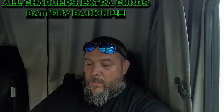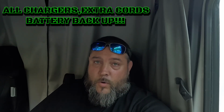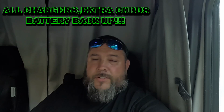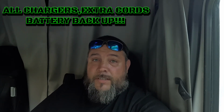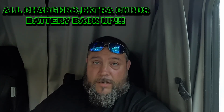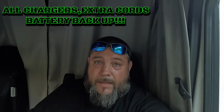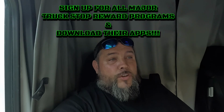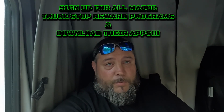You're going to want your phone charger and an extra charger and cords, whatever you may have, your laptop, camera, whatever. Make sure you have a battery backup. There are a lot of times you end up somewhere, God forbid something happens to the truck. You need to keep that battery backup charged up, and that way you can keep your phone charged in case of an emergency.